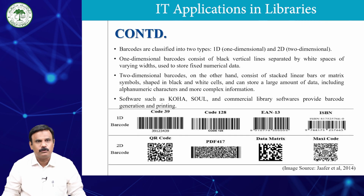Barcodes are classified into two types, one-dimensional and two-dimensional, 1D or 2D. One-dimensional barcodes consist of black vertical lines separated by white spaces of varying width used to store fixed numerical data. Whereas two-dimensional barcodes consist of stacked linear bars or matrix symbols shaped in black and white cells and can store a large amount of data, including alphanumeric characters and more complex information.